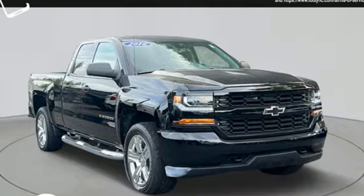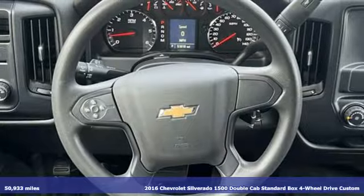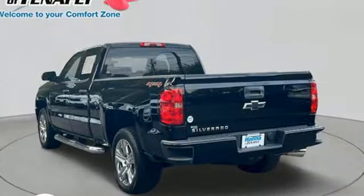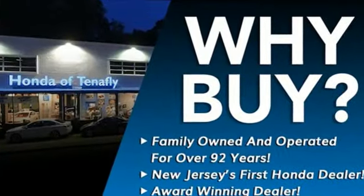Here's a 2016 Chevrolet Silverado 1500. From the striking looks to the proven powertrain technologies that are up to any task, this Silverado stands out from the rest. And it comes with all the amenities you need.